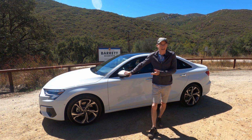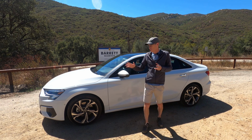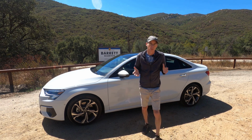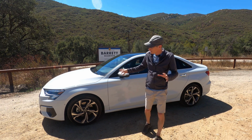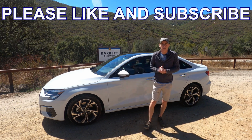All around, this is an excellent little car. It hasn't really lost much in the transition to a slightly lower powered engine. True, it's not as quick from 0 to 60, but the driving experience, as we found out, is actually pretty good.